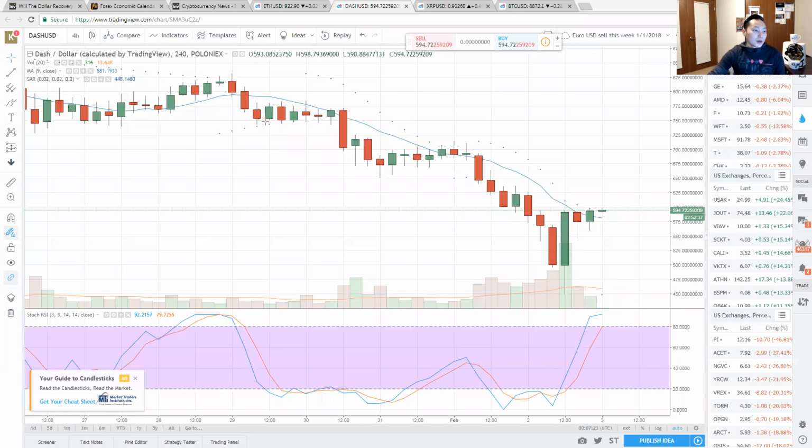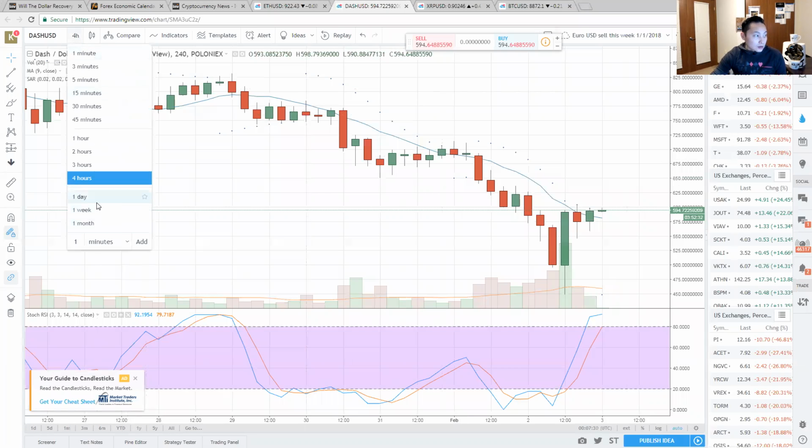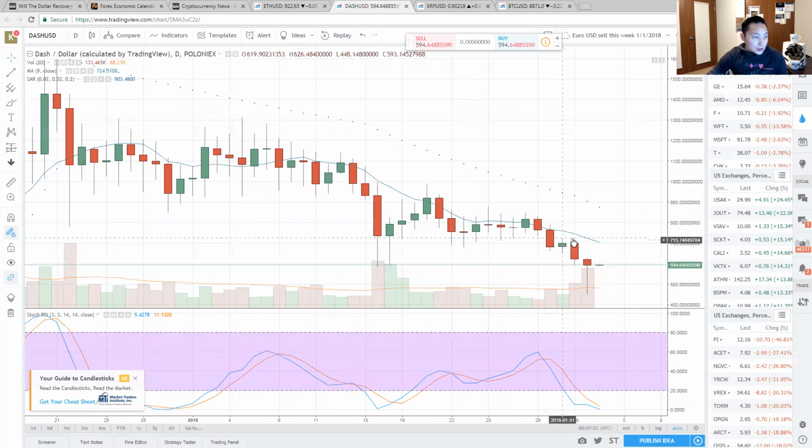So if you do want to buy it, I don't know how long you can buy it for, but I think maybe another hour or two. Overall, like I said, these candles, you can see how Dash has been struggling to come back up to 1100, and now it's under 600. So that's a $500 price difference, and it did tumble all the way down to 448. So pretty interesting. See what's going on here.